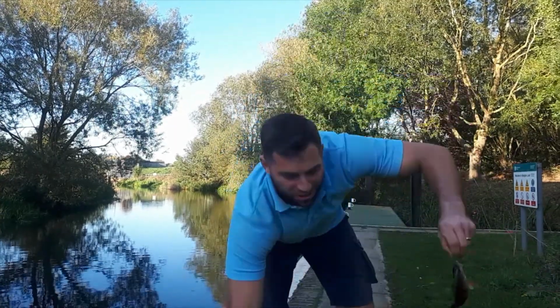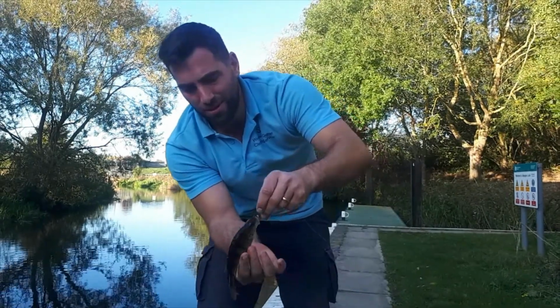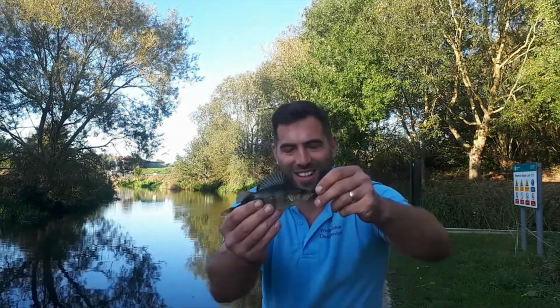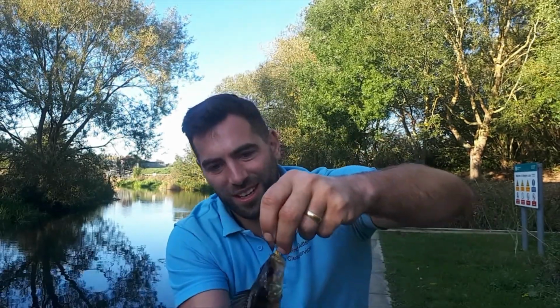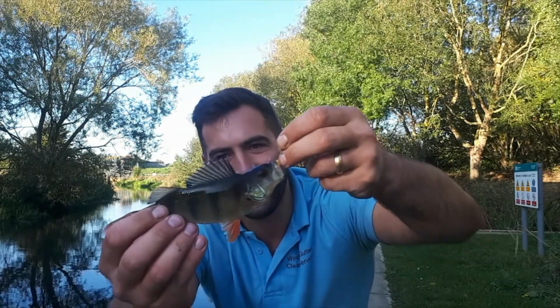Come on, I'm snaked in the bushes. Look, come on. This guy. That is a nice looking perch. Hooked beautifully in the top lip. I love it when they put their back fin up, that dorsal fin, that top fin. He's got the stripes on him. Right, let's get him unhooked.